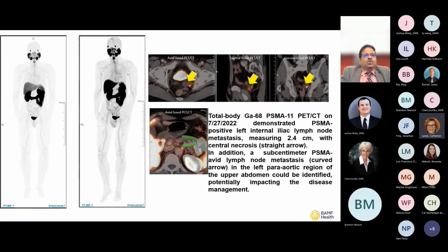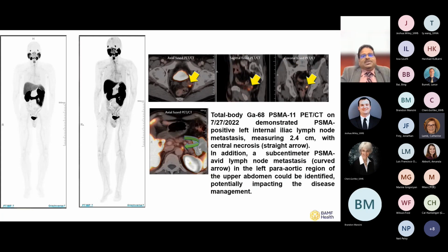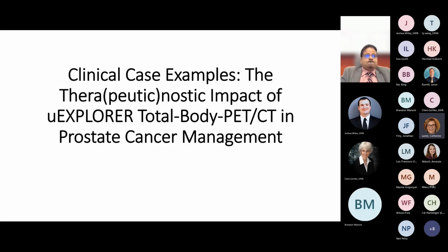And what we found on the total body PET CT was a PSMA-positive left internal iliac lymph node lesion, which measured 2.4 centimeters, also with a central necrosis, which can be very well identified here. In addition, what really potentially changes the management is a sub-centimeter PSMA-avid lymph node lesion in the left para-aortic region of the upper abdomen, which definitely warrants at least a consideration of the change of management.